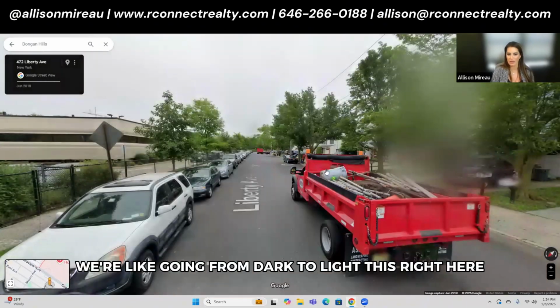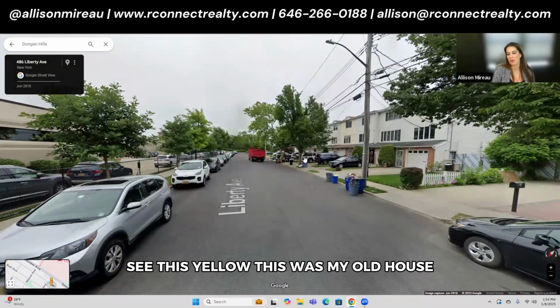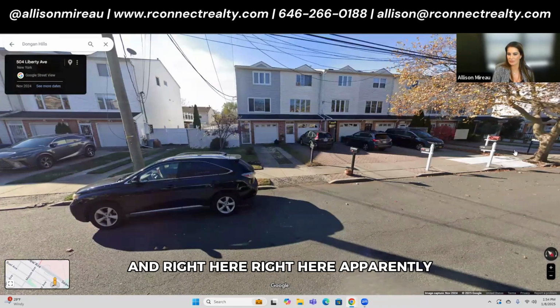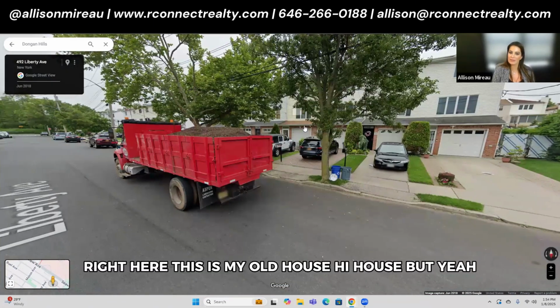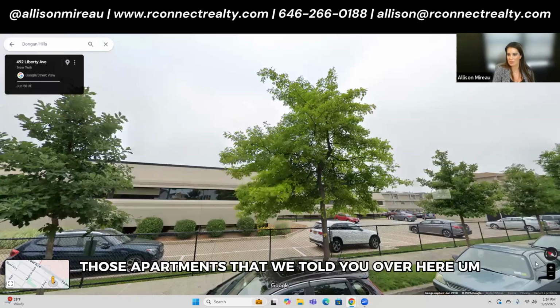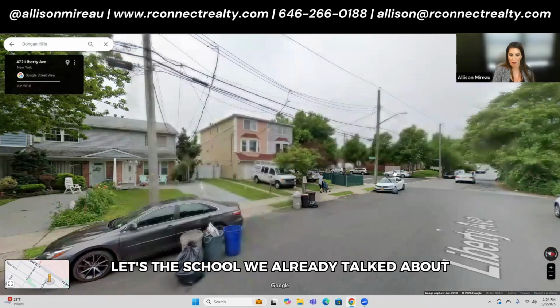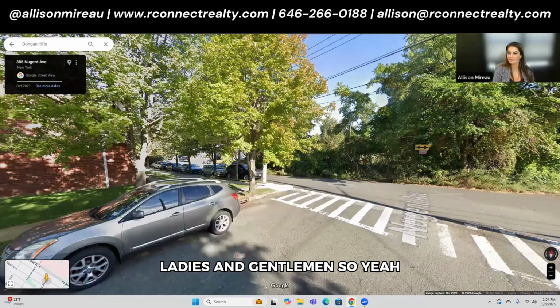Oh, we're going from dark to light. This right here, see this yellow? This was my old house. And right here, apparently, right here, this is my old house. Hi, house. But yeah, hospital here. Those apartments that we talked about were here. The school we already talked about. It's pretty much everything. This is Dongan Hills, ladies and gentlemen.